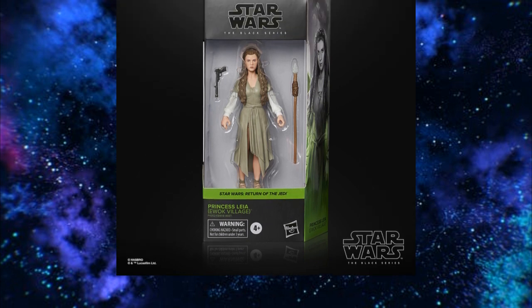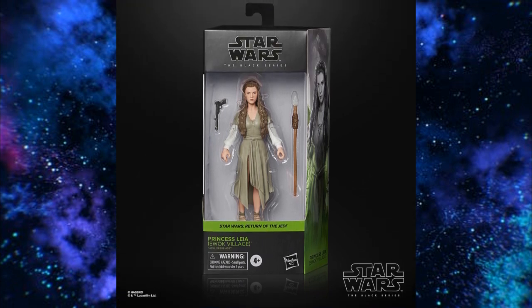Now, this is something that should give you some sort of vintage original trilogy feel. And this is Princess Leia in her Ewok village gown. I do remember when they did the 2-packs back in the 90s, and they had the Princess Leia collection, and that was kind of cool. It's kind of fun getting something that was never made before, and so that was fun.